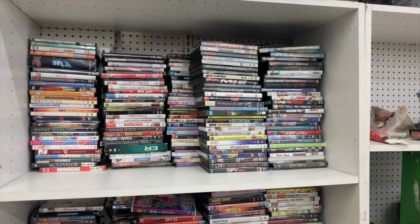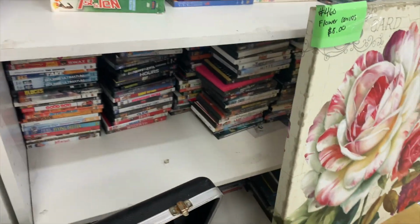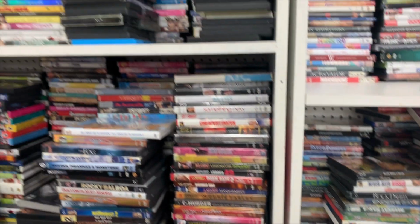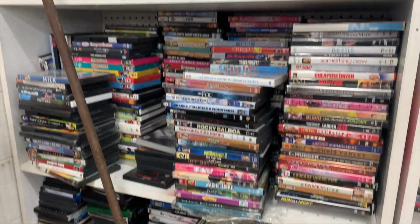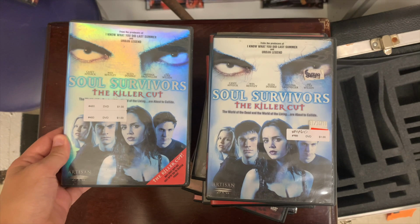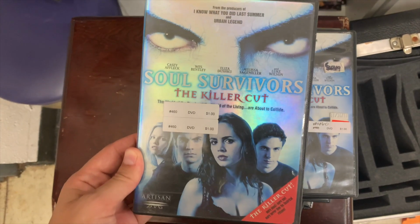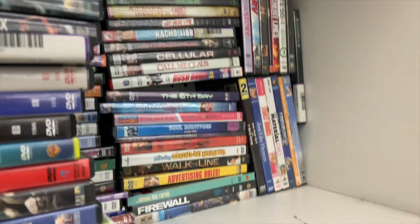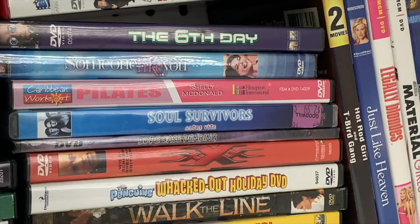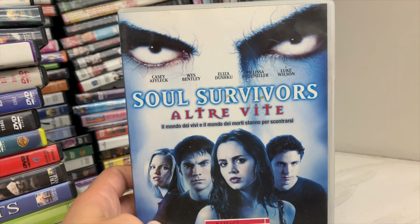This booth had a ton of movies, but it's also the bane of my existence because I'm the kind of person that will go through and literally move all of these movies out of the way so I can see every single movie they have to see if there are any that I want on this shelf. And I did find 2 copies of Soul Survivors, the Killer Cut. I'm going with the holographic one, though, because it's so cool looking. I stand corrected. This booth actually had 3 copies of Soul Survivors, and it looks like this one is the Italian version, so someone must have really liked this movie.